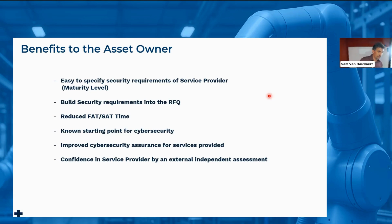Why do I believe this is important? Why do we want to do this? For me, it's easier to make sure that you have a predefined provider that has a certain capability. I, for myself, as the asset owner, want my organization to reach maturity level 3, maybe in 1 year, maybe in 2 years, maybe in 5 years. It makes sense to choose a service provider that also has that capability that can help me build that road.